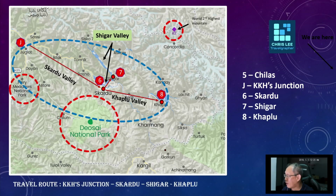And then on top of that, a very small circle, we circle K2. In fact, K2 is a name given to a mountain peak, and it is the second highest peak in the world. They name it K2. I don't know why they call it K2 but not K1, but anyway, K2 refers to the second highest peak in the world, right?